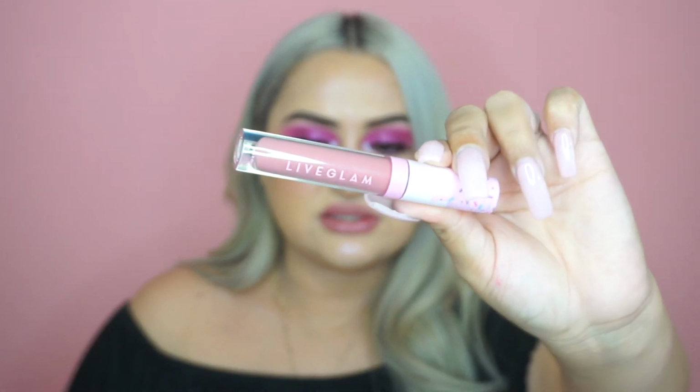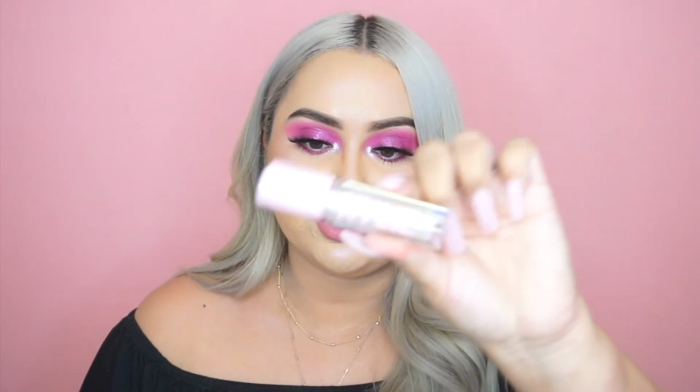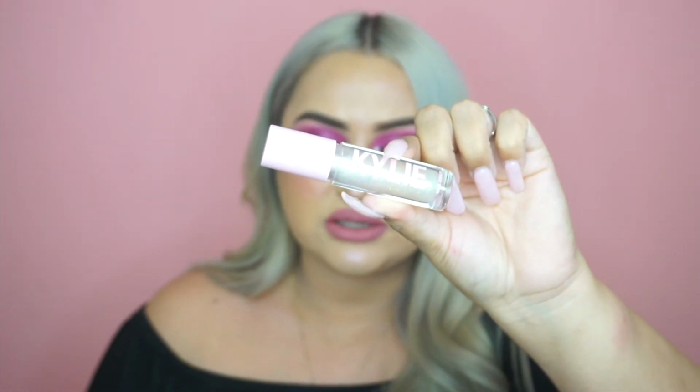So for lips, I'm going in with the Live Glam Liquid Lipstick, and this is the Birthday Edition, and this is in the shade Paris. And then right on top of this lip color, I'm going to go ahead and put this gloss. This is by Kylie Cosmetics, and this is in the shade Always Shining, and this is her high gloss line. So I'm going to go ahead and put that right on top, and mainly focusing on the center.